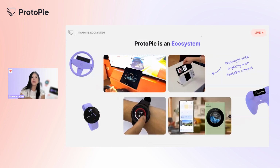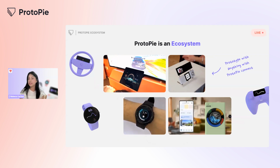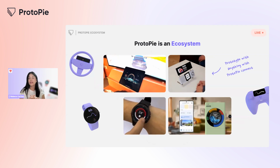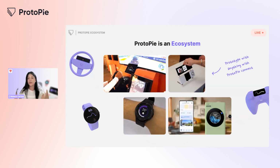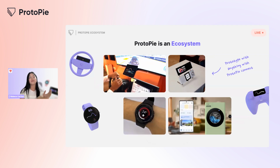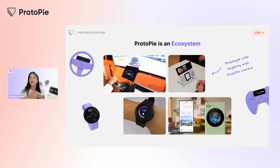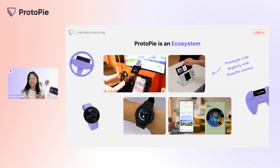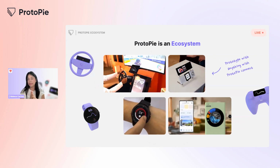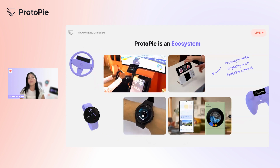So if we go further, we also have ProtoPie Connect, which is an extension app in ProtoPie. With ProtoPie Connect, what you can do is actually connect multiple devices. And we're not only talking about tablets or mobile, but we're also talking about automotive. You can use a smartwatch and also TV and gamepads, etc. So ProtoPie Connect is part of our Pro and Enterprise plan, allowing you to connect with hardware and also API.